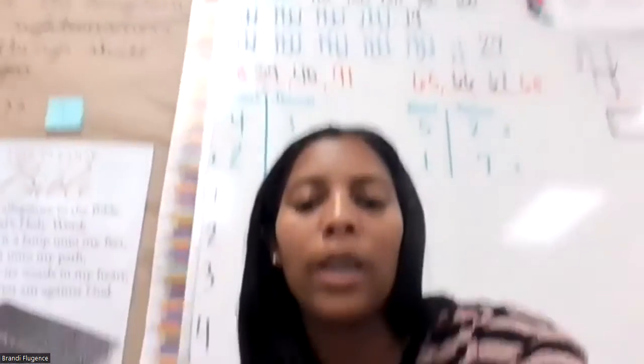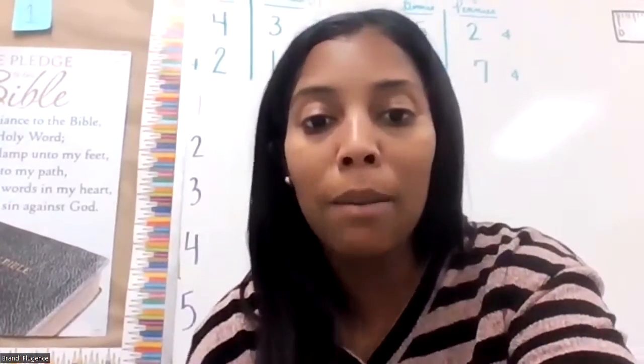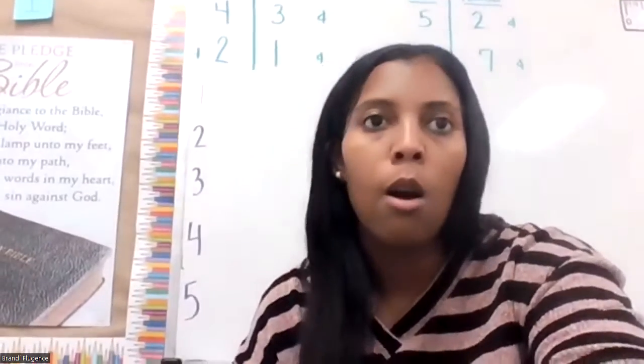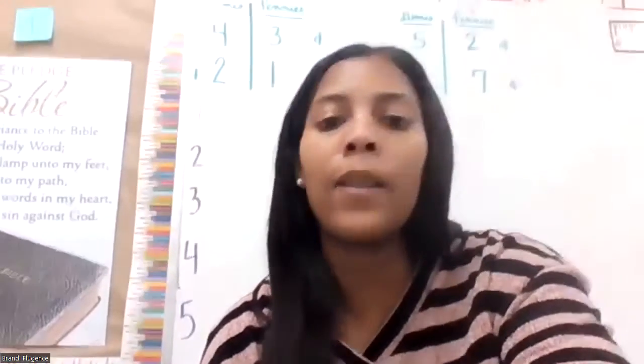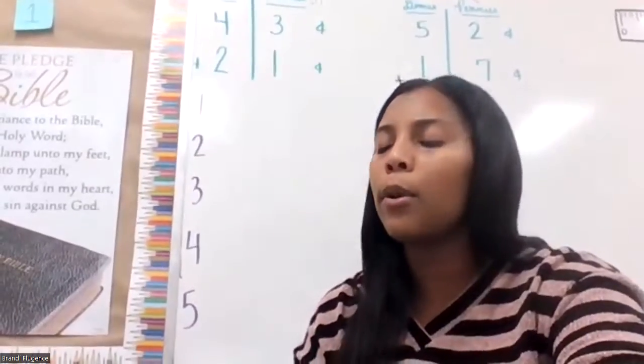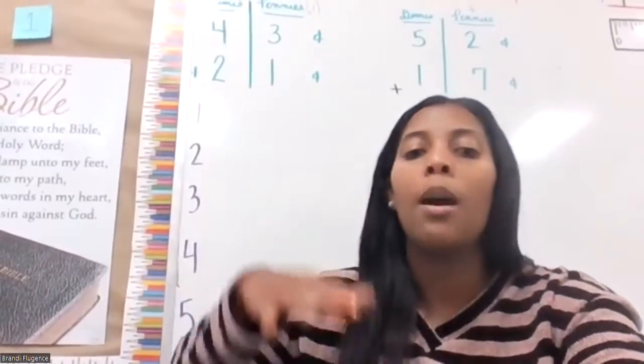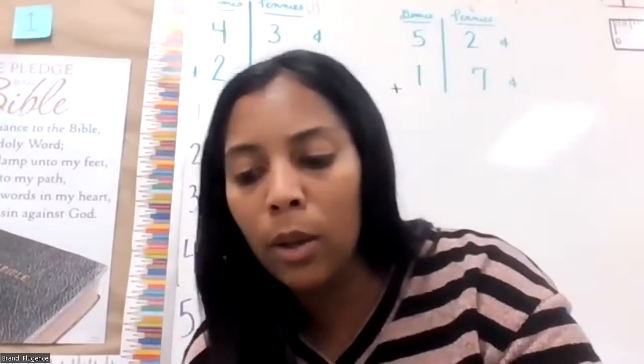So let's talk about wheels on page 41. So of course we know wheels are important, right? Because think about a dump truck. Think about things like that. If there were no wheels, would they be able to move? No. So wheels are important because wheels help things to move. They are able to move because of the wheels.